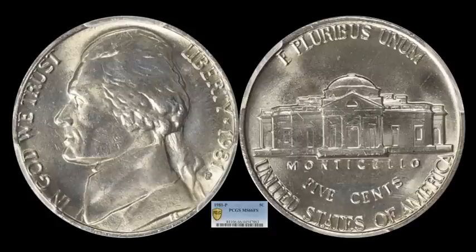Pictures can only tell so much of the story, but until you have it in your hand physically to inspect it, that's where it's going to matter the most. Again, registry sets for Jefferson Nickels are very huge. They're very, very well collected, based mostly on full step designations, which can be tough during the 50s, 60s, and early 70s. This one right here ended up selling for $1,581.62.